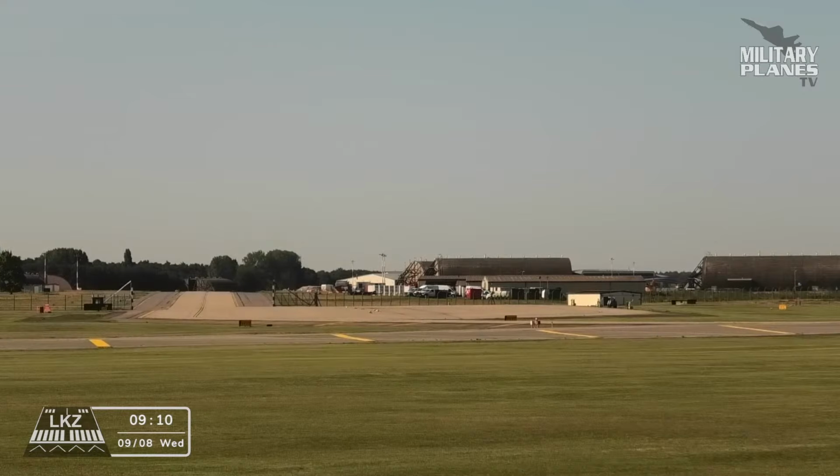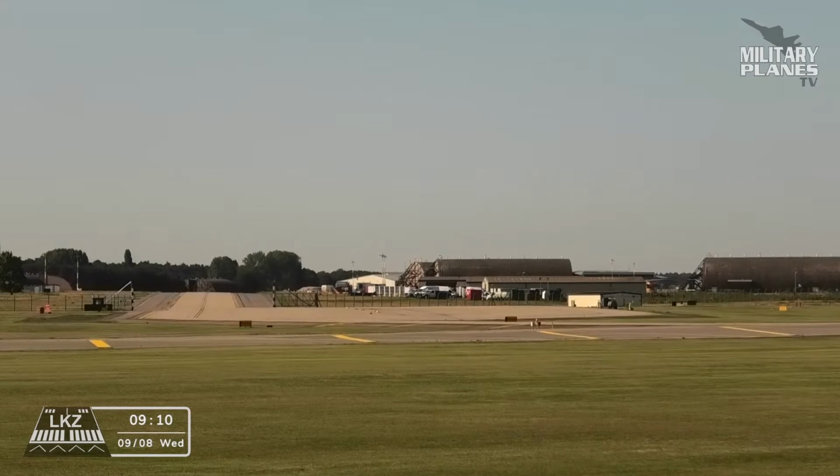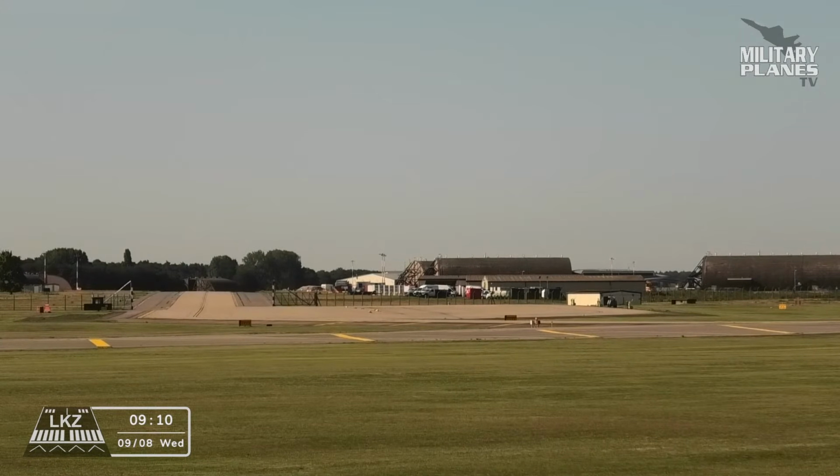Just 51 feet in length, 35-foot wingspan, sitting 14.4 feet off the ground, wing area 460 square feet, aspect ratio 2.66. I think that's the wing. Is that the wing? I'm not sure. Empty weight 13 tons, gross weight 22 tons, maximum takeoff weight 29 tons, fuel capacity 8,278 kilos, so that's 8 tons of fuel that she can take on.